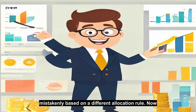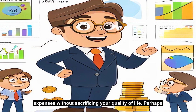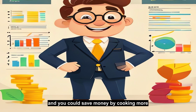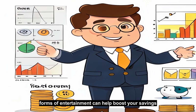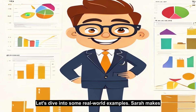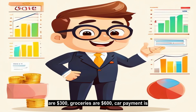Next, allocate 20% to savings. So if you're making $3,000 a month, that would be $600 for savings, not $500 as might be calculated mistakenly based on a different allocation rule. Now comes the tough part, cutting back on discretionary expenses without sacrificing your quality of life. Perhaps you realize that dining out frequently is costly, and you could save money by cooking more meals at home. Additionally, reducing expenditures on other forms of entertainment can help boost your savings without significantly impacting your enjoyment of leisure activities.